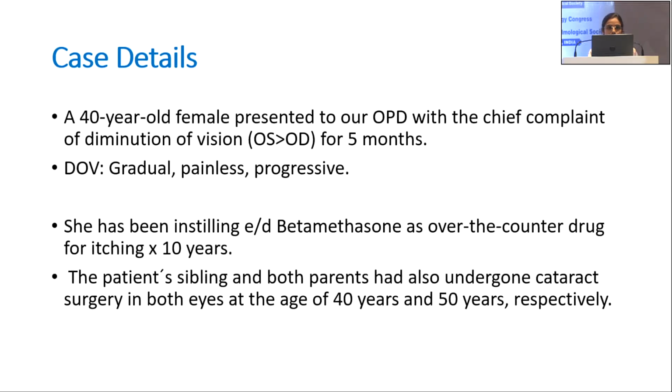A 40-year-old female presented to our OPD with the chief complaints of diminution of vision for near and distance, which is more in the left eye than the right eye, for 5 months. It is gradual in onset, painless and progressive in nature. She has been instilling betamethasone eye drops as an over-the-counter drug for 10 years.